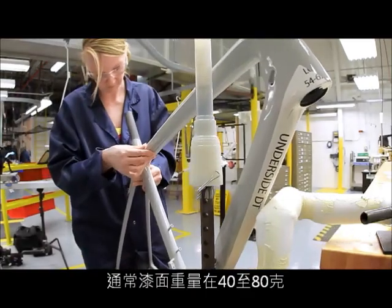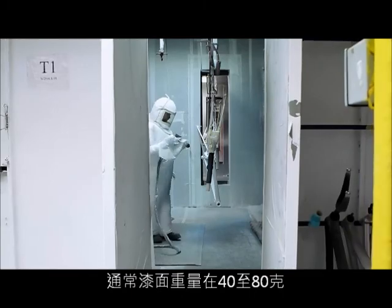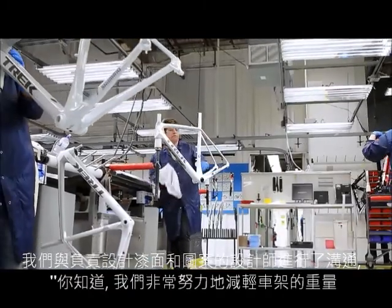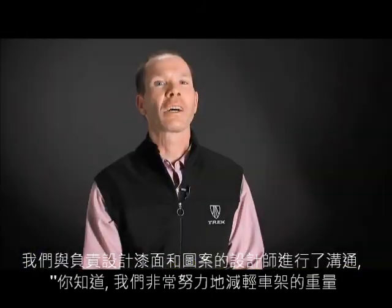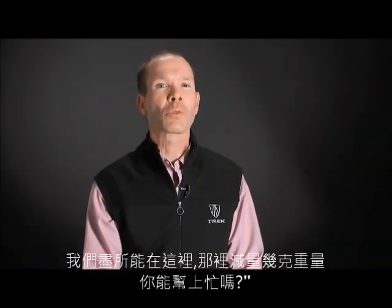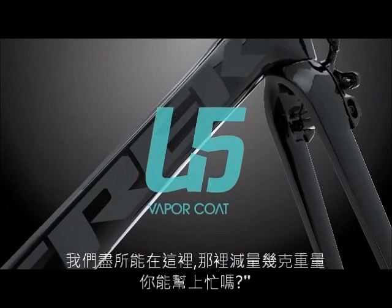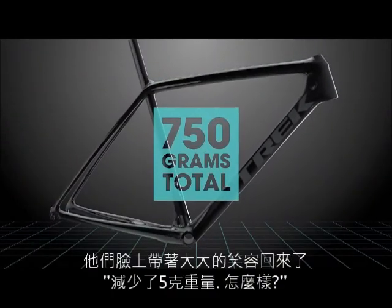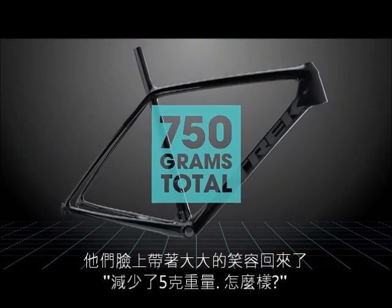We even sweated the details when it came to painting. Typically, a paint job on a bike could be 40 or as much as 80 grams. We went to the engineers who designed the paint and the graphics, and we said, we worked really hard to get these frames light. We worked really hard to take out a few grams here, a few grams there. What can you do? They came back with a big smile on their face and they said, what about less than 5 grams?